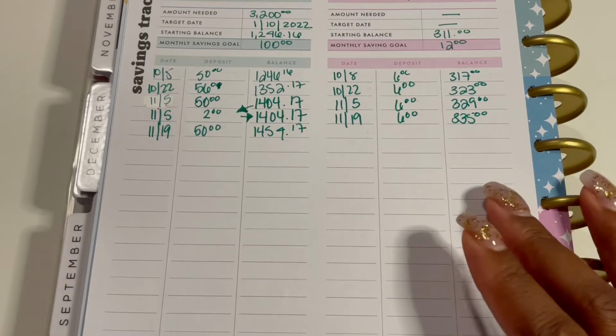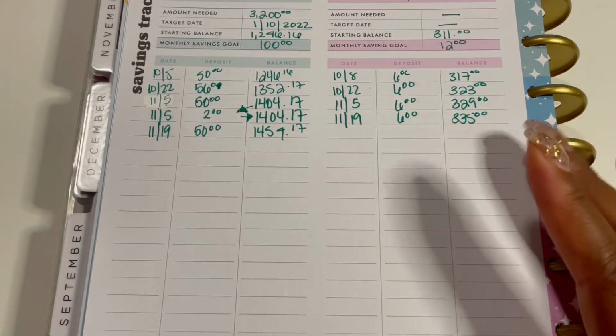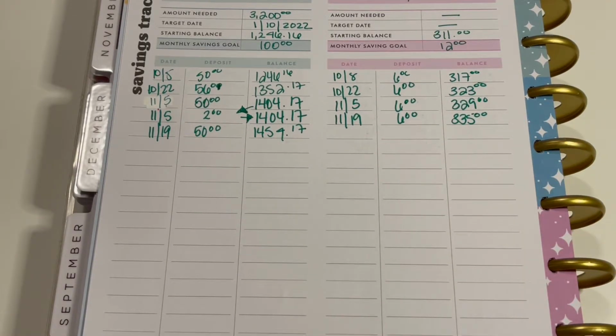I actually have plans on using this money in January, because I did get my new 6-month quote with Geico, and this will cover almost half of it, a little bit more than half of that. So I will have a balance on a credit card somewhere for the other half, but at least it'll be paid in full. Because I'll be actually saving quite a penny if I pay it up in full.